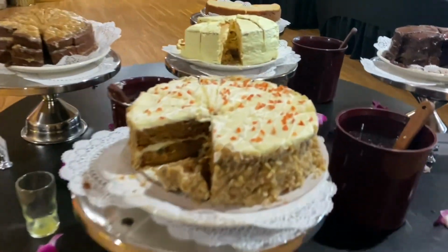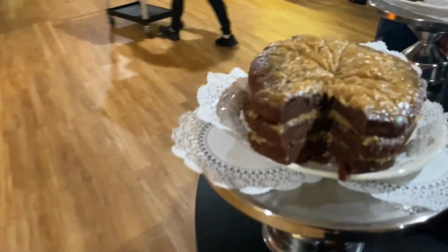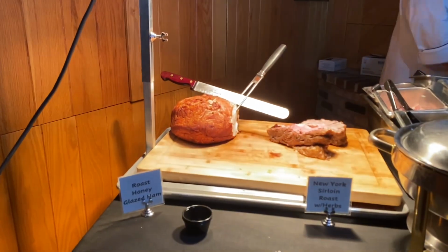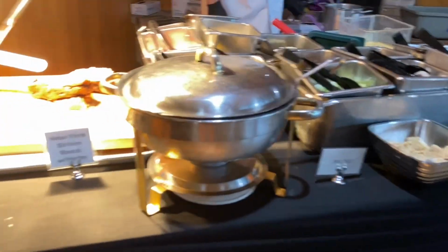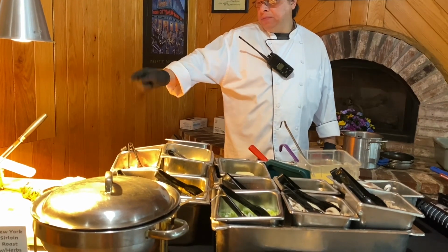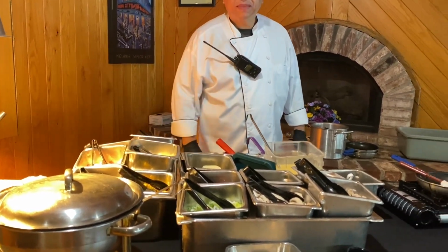And let's go into the middle where there's no one right now. Look at these cakes. Carrot cake for health. Dark chocolate. German chocolate cake. Yellow cake. Cheesecake. And then they have a carving station with roast beef and herbs and honey. It looks like they make omelets for you. Omelets. Yeah? And we have smoked turkey, apple, and the roasted New York. Everything looks amazing.